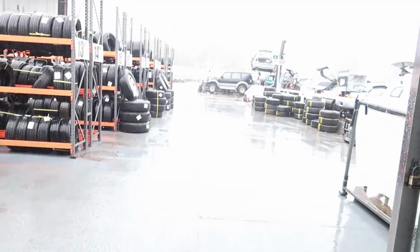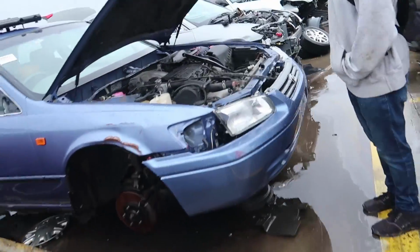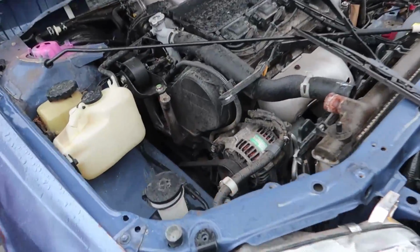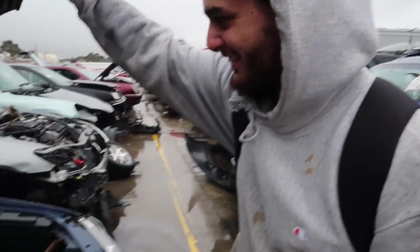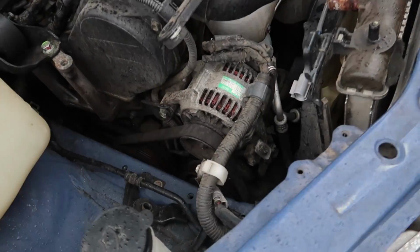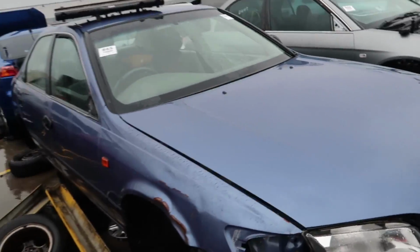It's wet as. Nice. The only Camry that's a V6 here. Let's see if it... Oh, dude! It has it! Yes! High five. Yeah. Oh. And it's cooked. Nice. Got an alternator. That's not nice. Hell yeah, at least we got it. There you go.